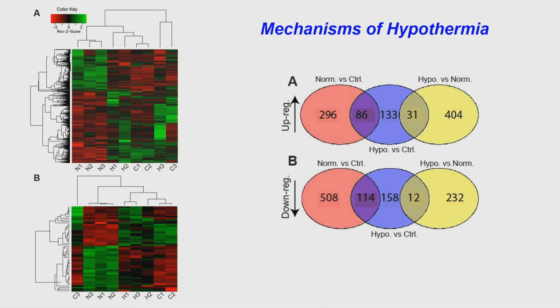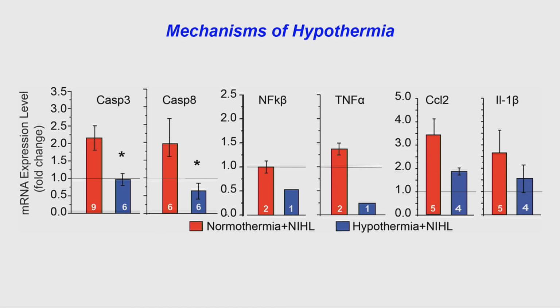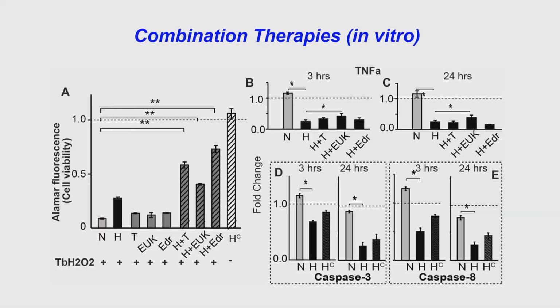So this is just fresh data that came out actually just this week. So we're still analyzing what are those gene pathways that are getting affected. Again, we see the same things. The Cas species are significantly down. TNFs are down, IL-1 beta, and the CCLs are kind of significantly getting down. So we know, again, we're doing the right things to the cochlea, which is, again, good news.